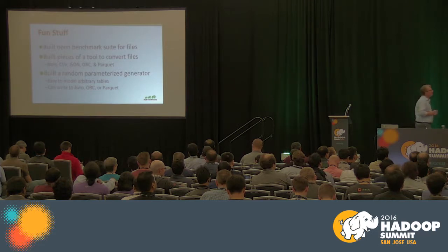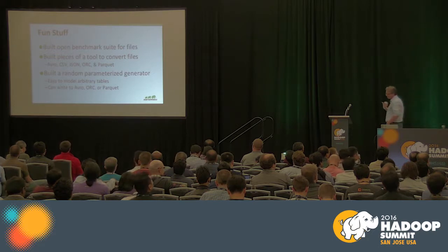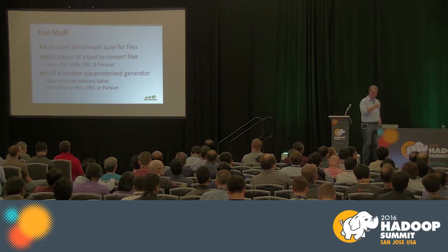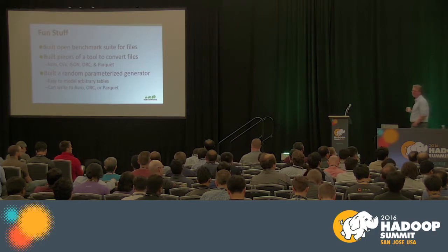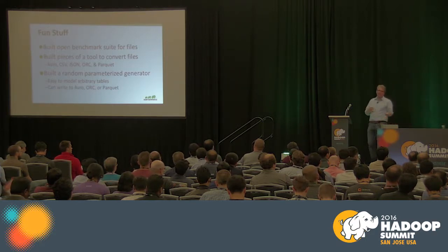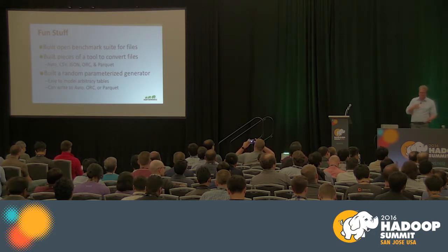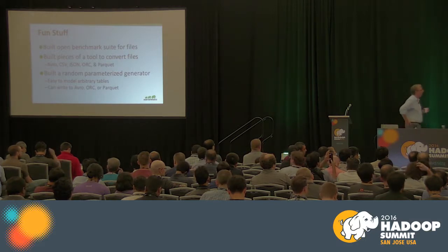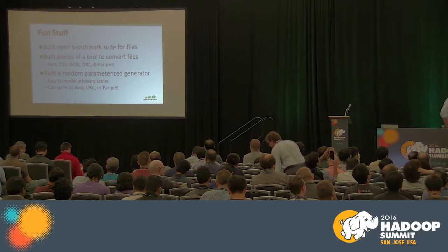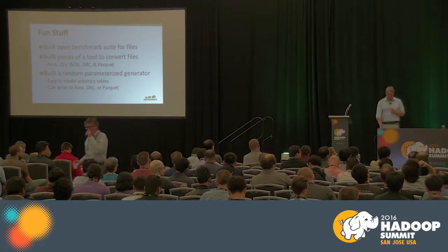Now, there's also some fun stuff. We built an open source benchmark, which is available as the pull request. It'll go into the ORC mainline soon. We've got most of the pieces to convert data files back and forth, which is actually kind of handy, right? It's kind of handy being able to take this JSON document, give it a schema, or have it figure out the schema and convert it into ORC or Parquet. Converting ORC and Parquet back and forth. Most of the pieces are there. We haven't done the glue to hang them together. And finally, there's a randomized parameterized generator that you can give a table definition to, and it'll generate the data for you.